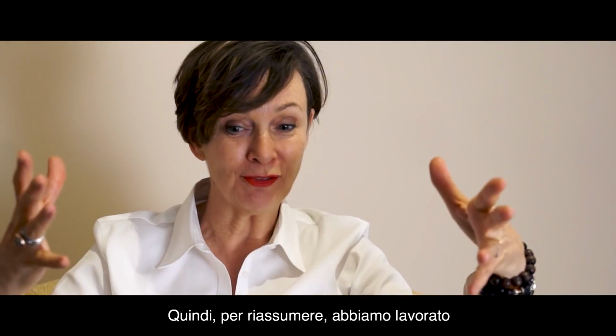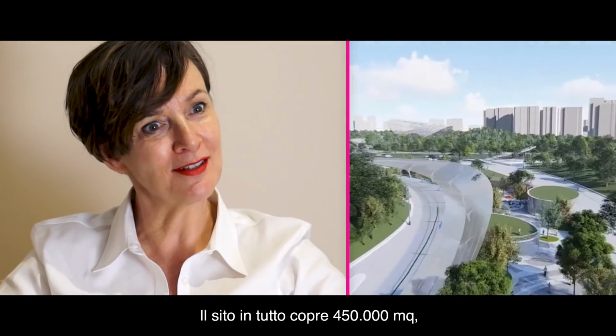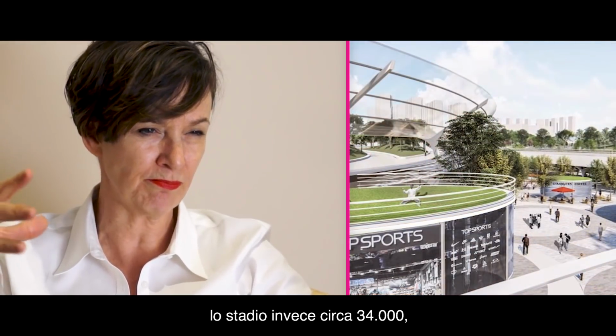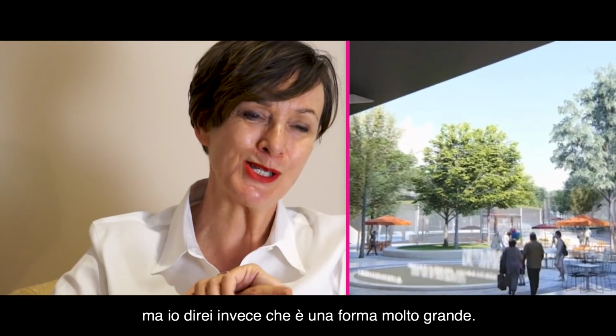So, long story short, we worked on this really intensely. We only had 6 weeks to do the whole competition. It's 450,000 square meters, the whole site. The stadium is about 34,000 square meters, so for a stadium it's not as large. It's a 5,000 seat stadium, but it's a big shape.